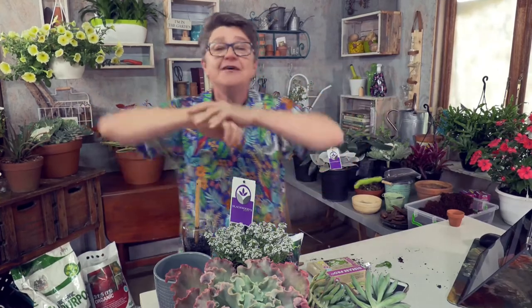Remember, go potty. There are no rules. Anything that you can put in something that can hold soil works. That is container gardening. Get out there, enjoy it.